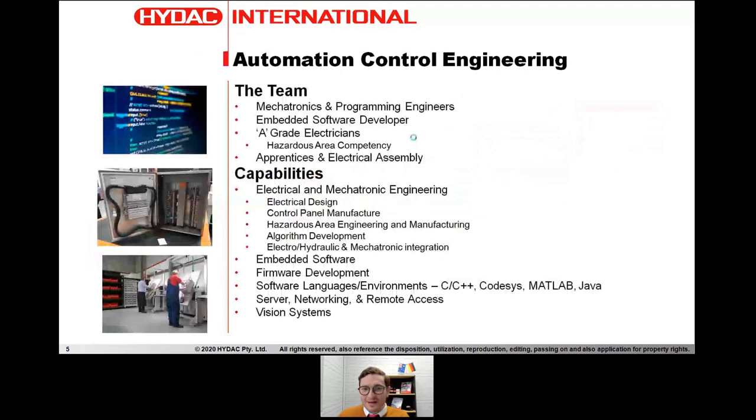The team is made up of mechatronics and programming engineers, embedded software developers, A-grade electricians, and apprentices as well. Our capabilities are electrical and mechatronic engineering, design, control panel design and manufacture, algorithm development, and in particular, we focus on fault-tolerant software. When we write software, we want to make sure that it works in every condition and is fault-tolerant and 100% reliable. We undergo testing, code reviews, and workshops where we bounce ideas around in regards to software.